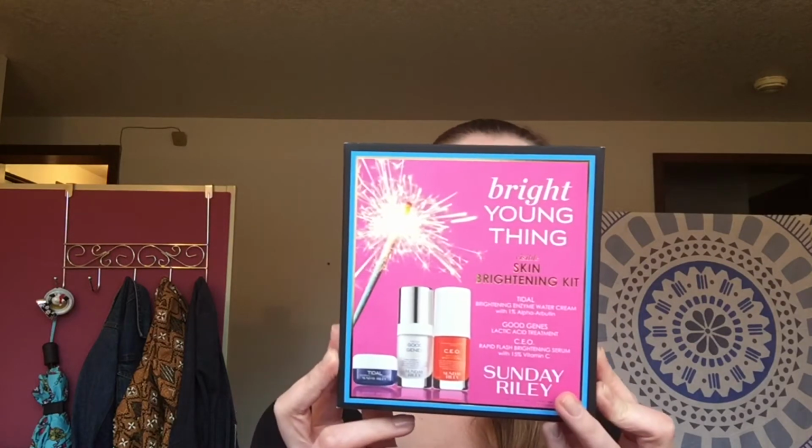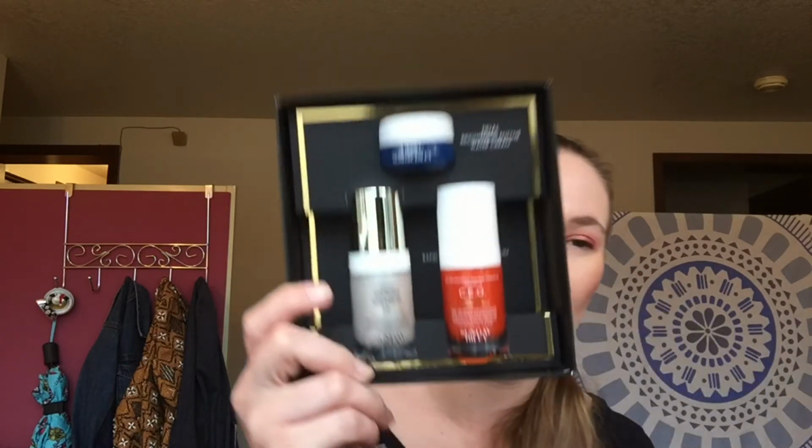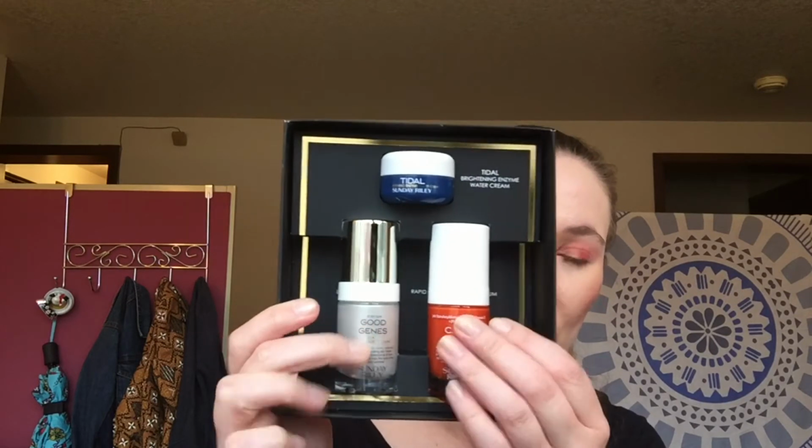Moving on to slightly bigger things, I got one of the Sunday Riley skincare sets. This is the Bright Young Thing. It has 3 pieces in it. Let's see if I can get it open. I always grab my scissors to pry open the packaging. So you do get a Good Genes, a really good size Good Genes. You get a C.E.O. vitamin C serum, and then a brightening enzyme water cream. That's a much smaller size, but these are the 2 that I wanted, so that's why I got this set.